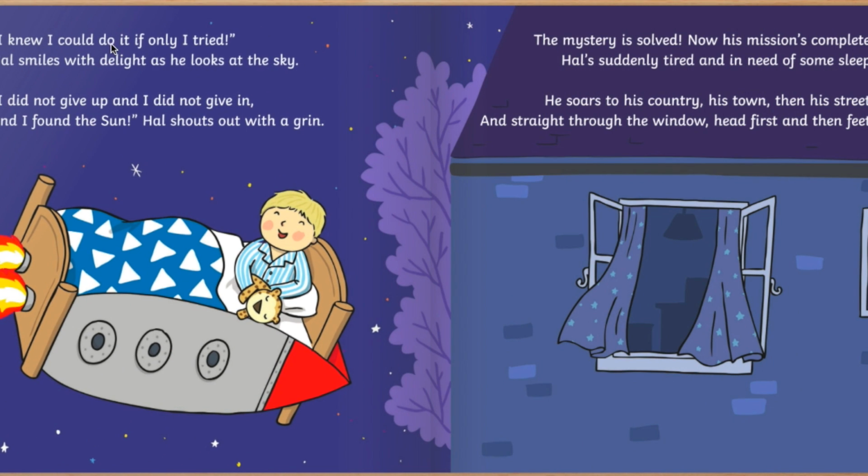I knew I could do it if only I tried. Hal smiles with delight as he looks at the sky. I did not give up and I did not give in, and I found the sun, Hal shouts with a grin. Grin is a big smile on your face. The mystery is solved. Now his mission's complete. Hal's suddenly tired and in need of some sleep. He soars to his country, his town, then his street, and straight through the window, head first, and then feet.